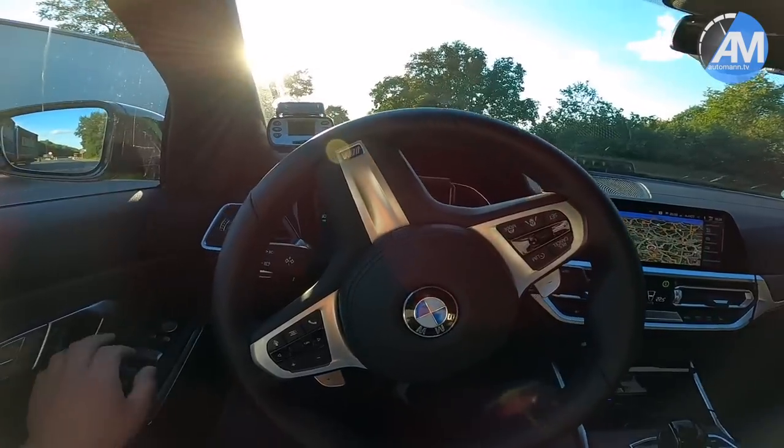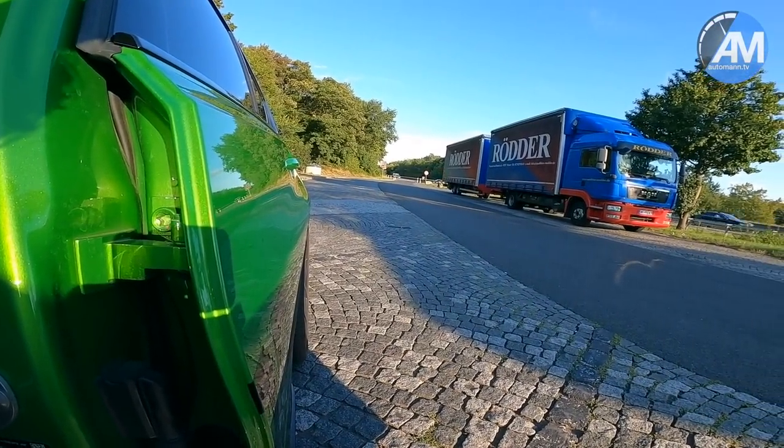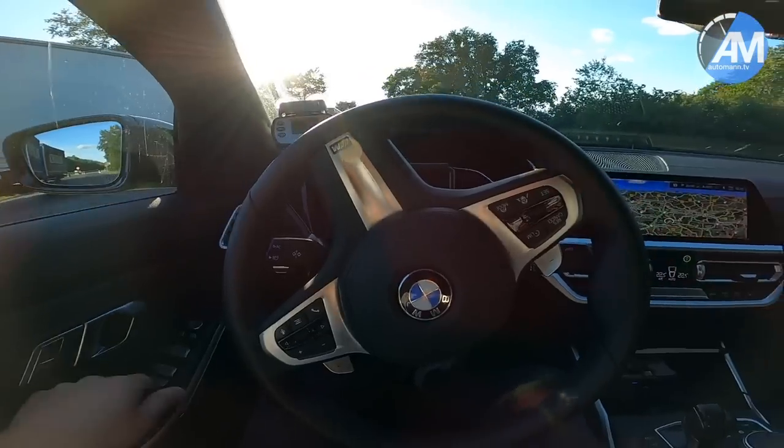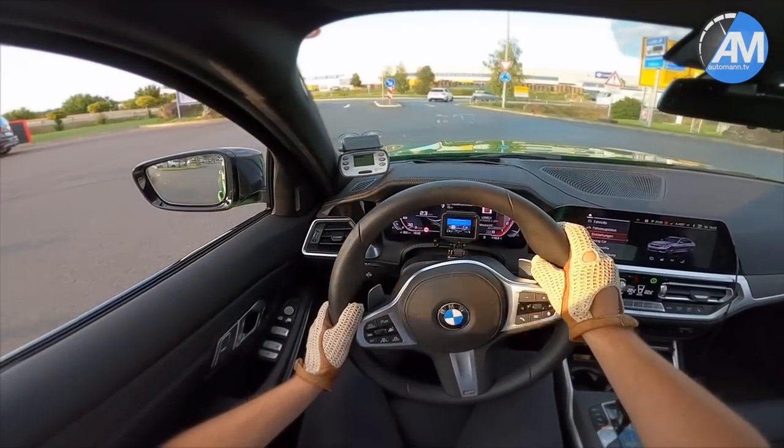Now it's already burbling there. Maybe you can already hear it. So let's head out on the Autobahn. You can already hear the burbles of the exhaust.